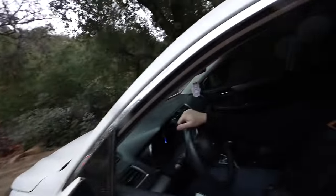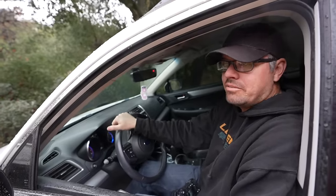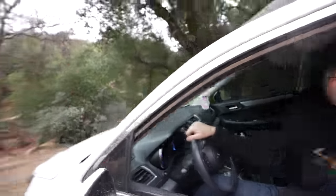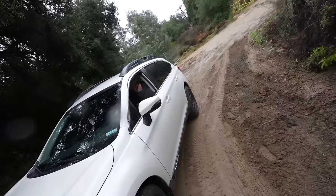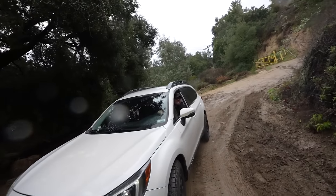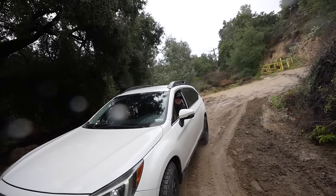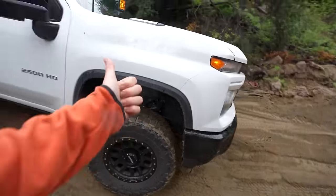Now, I love that we're starting on a trail like this though. Yeah, it's perfect. It just tells you what you would probably need next. Exactly, and that was the purpose. Okay, so if it keeps getting deep like this, I'll put it at four high. But I think we should be okay. Going up is going to be an issue, not going down. Yeah, for sure. Because you're heavy, so going up is going to be worse.